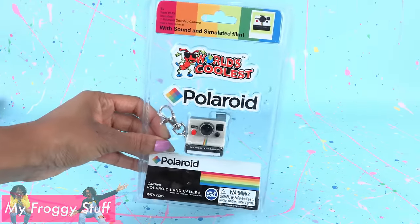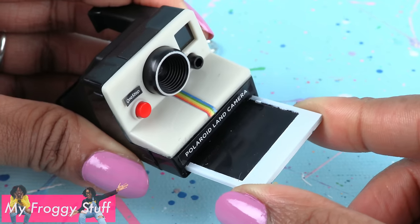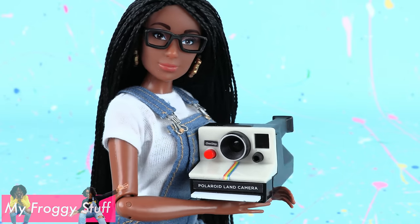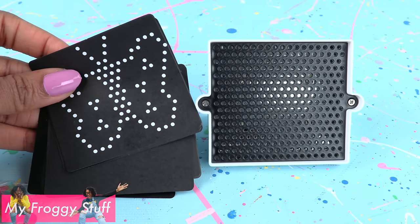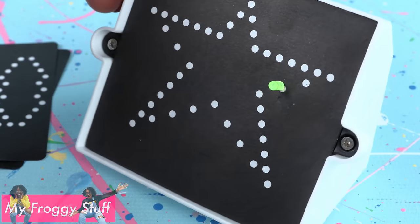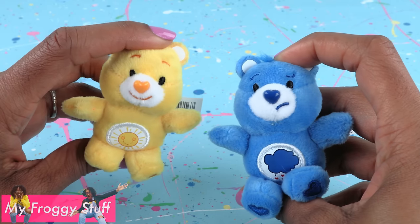This one says World's Coolest. It's a keychain, it makes sounds to seem like you just took a picture. Now this does not come out, but you do have to just push it right back in. The scale is a little large for our 10 to 12 inch dolls. Lite-Brite! You get 1 light board, 15 sheets, and 150 pegs. Place one of the designs on top, insert a peg to see it light up. My star is glowing! We have 2 Care Bears, Grumpy Bear and Funshine Bear.